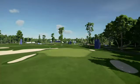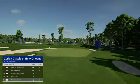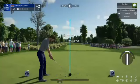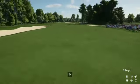Sitting at 2 over for the event. Making birdie in the first always puts you in a good frame of mind. It'll be fun to watch the round progress. We have a par 5 on this one. Lovely rhythm there, Rich. That's going to work every time.